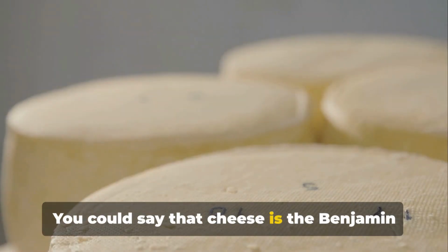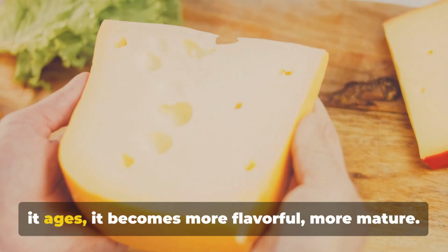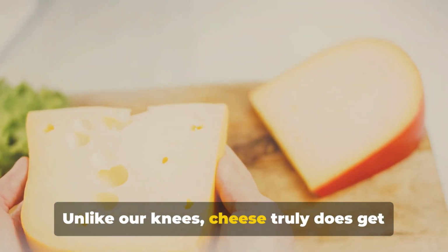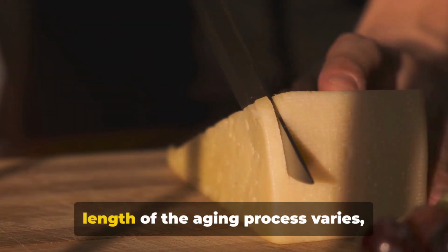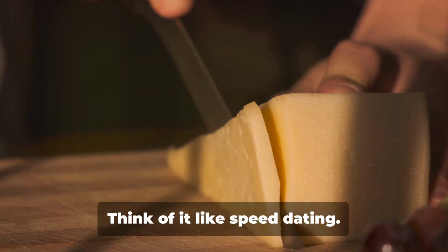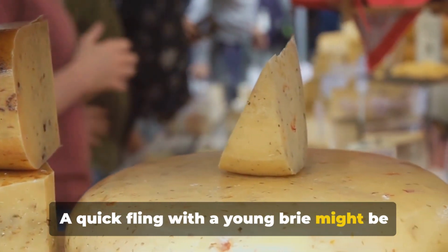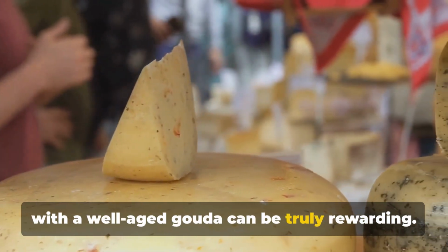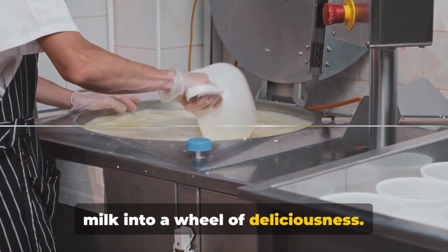You could say that cheese is the Benjamin Button of the food world. It starts off fresh and youthful, but as it ages, it becomes more flavorful, more mature. Unlike our knees, cheese truly does get better with age. From a few weeks to several years, the length of the aging process varies, creating a diverse spectrum of flavors. Think of it like speed dating. A quick fling with a young brie might be enjoyable, but a long-term relationship with a well-aged Gouda can be truly rewarding. And that, my friends, is how you turn milk into a wheel of deliciousness.